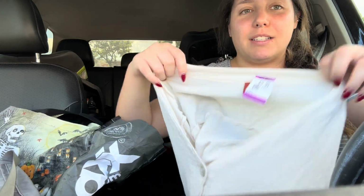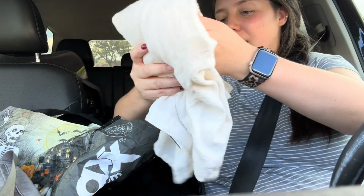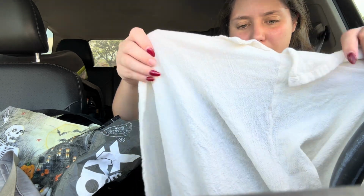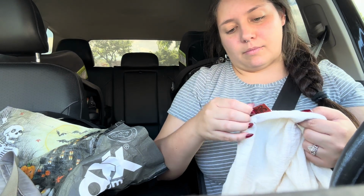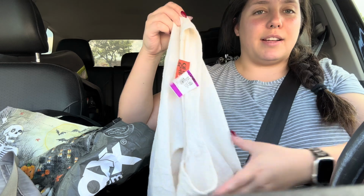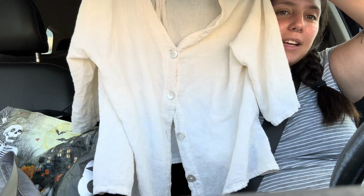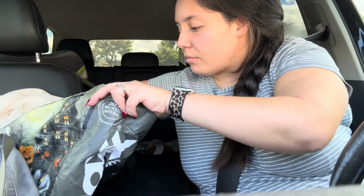I got the Oh My Gauze top. This is like a gauzy linen. Is it linen or cotton? I think it might even be cotton. No, it's cotton. It's a cotton gauzy brand. Their whole brand is like laid-back looks, high quality basics.